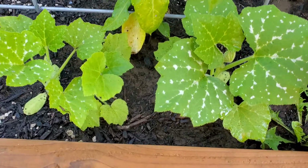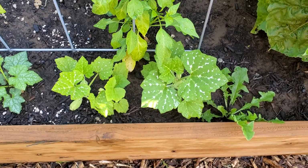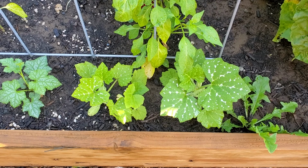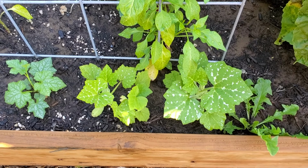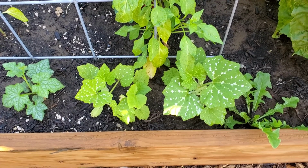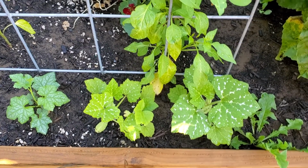And these, ain't they pretty? Those are gonna get huge. Those are the, oh, how do you pronounce that? They're a type of zucchini. It starts with an M, I and an R. But I got these from Virginia. She sent them to me when we were talking about them online with some other people. And they are looking beautiful.